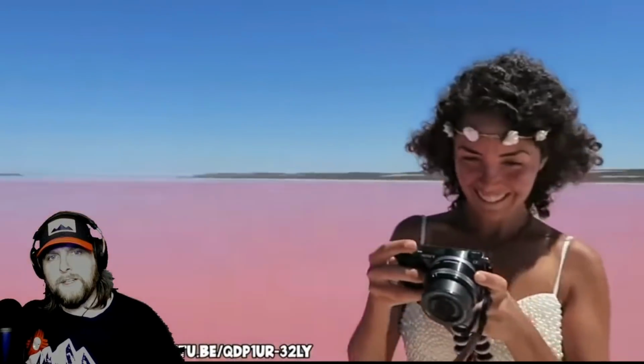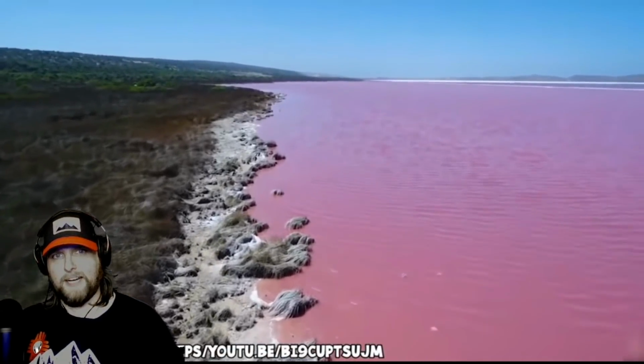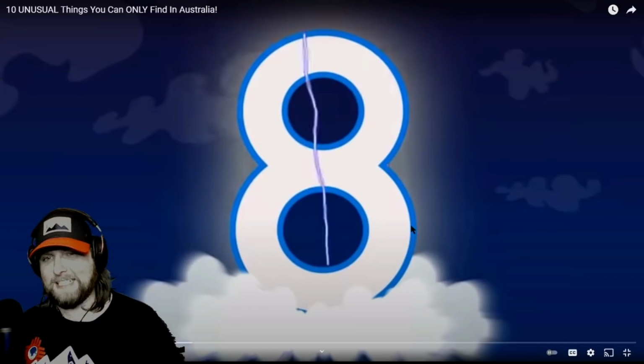Wow. The island the lake is on is pretty hard to access, but some people have managed to visit the lake and shoot footage of their experience. That's crazy. It looks like something from a dreamland. Now, the real question: do people swim in that? Is it safe to swim in? Would you even want to swim in that? That's the real question. Tell me in the comments.